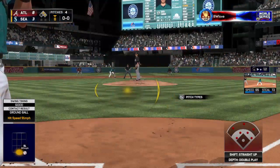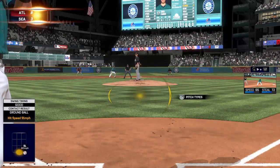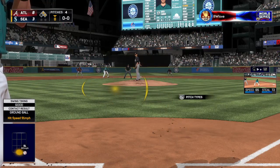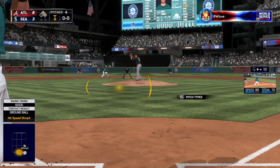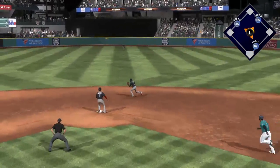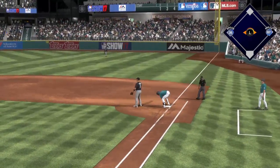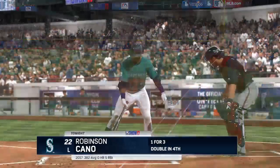So striding in, next for Seattle, right fielder, Mitch Haniger. Good lead off at second there. Now the pitch. Hit sharply on the ground. Reined in. One there. Back to Pujols. Not in time, and they can't get them both.